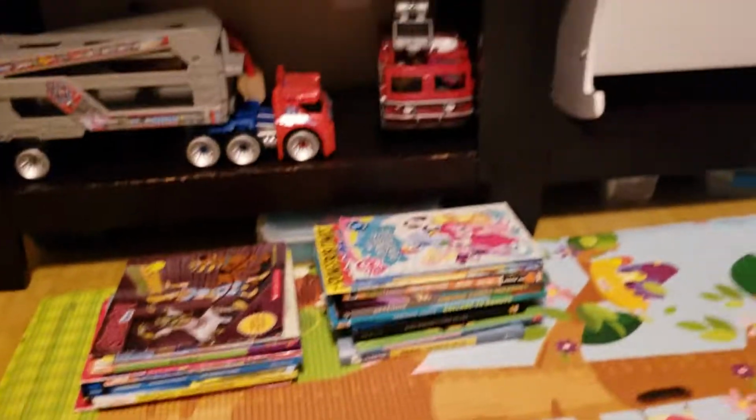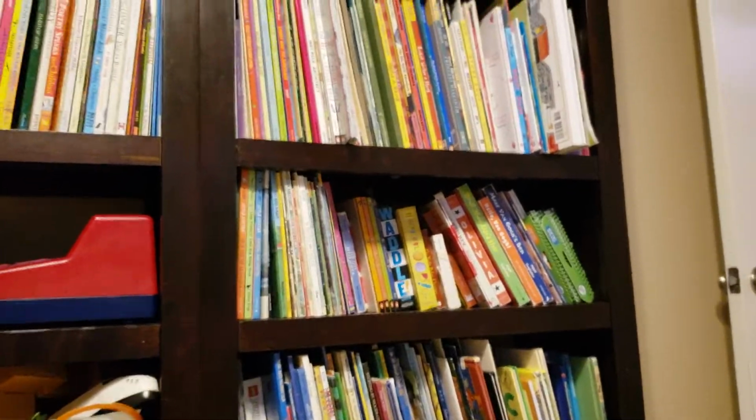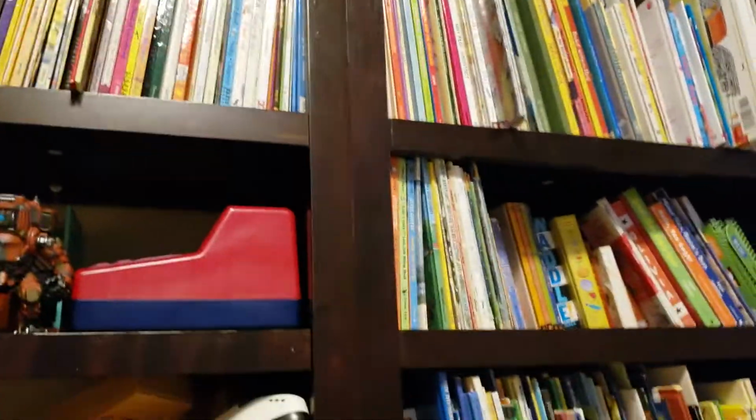Now we're also drowning in books, so I keep going through these and getting rid of them, but then I keep buying more. I just cannot help myself. We love books so much. So that's a project for another day.